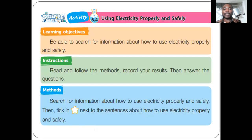Okay, using electricity properly and safely. Learning objectives: be able to search for information about how to use electricity properly and safely. Instructions: read and follow the methods. Record your results, then answer the questions.